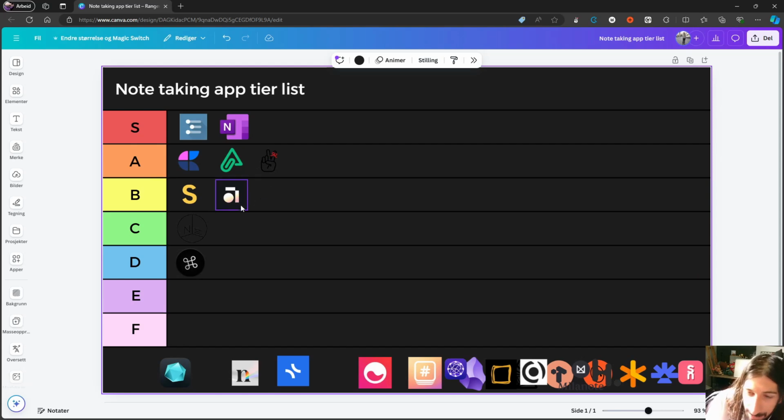But I would say that when Anytype comes out as a full-on application, I would probably place it in S tier. The idea is really good, and the execution so far has been really good. It is just that it takes time to develop something like Anytype. It would be crazy to think that everything would be perfect already in the beta stage. So that's why it gets a B tier.